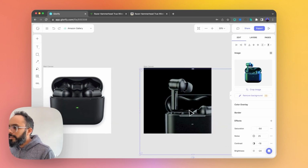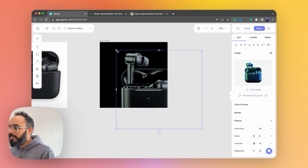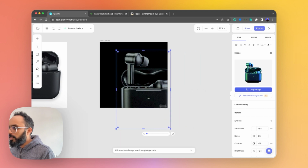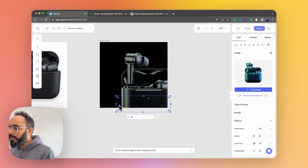Notice the green light is not there. So I'm going to have to, firstly, let's make this crop a bit optimum so we can have it easier. It's just better to crop the image for the part that you're using. And then what I'll do is I'll duplicate this image, align it, and we'll crop it just to the light area.